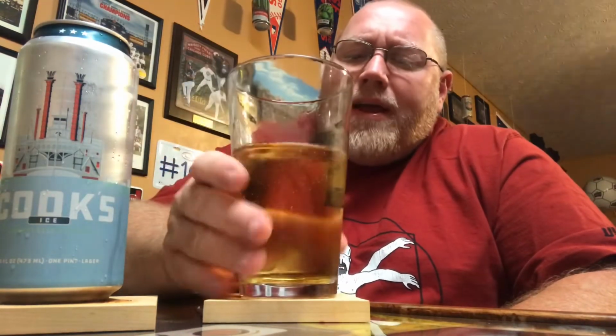Very generic, bland. Cheap lager taste. Maybe a little bit of a sour maltiness to it, kind of. Outside of that, there's not a whole lot going on in the flavor. Sour, malty, mustiness. No aftertaste really. It washes out pretty quick.